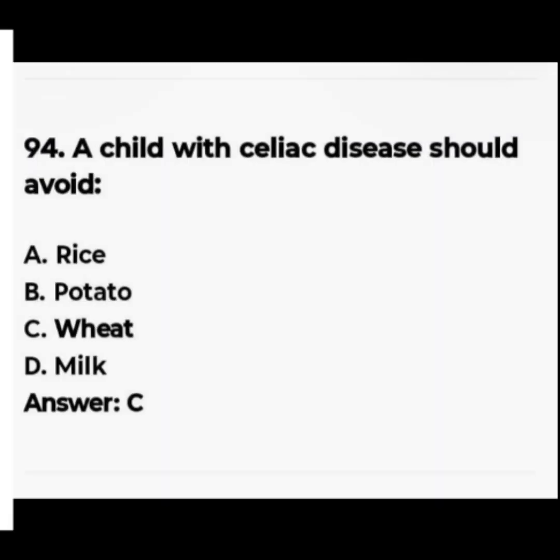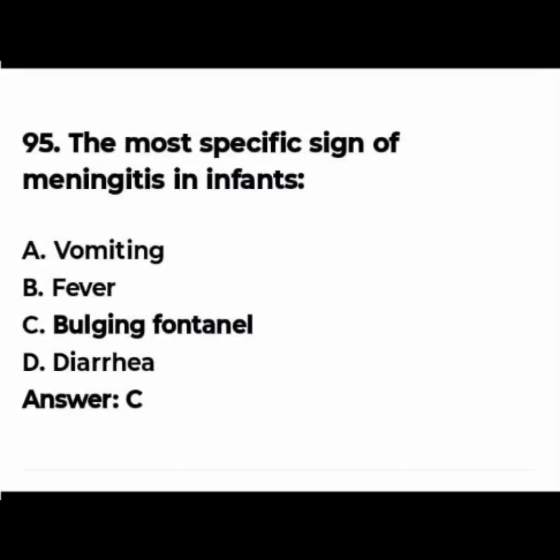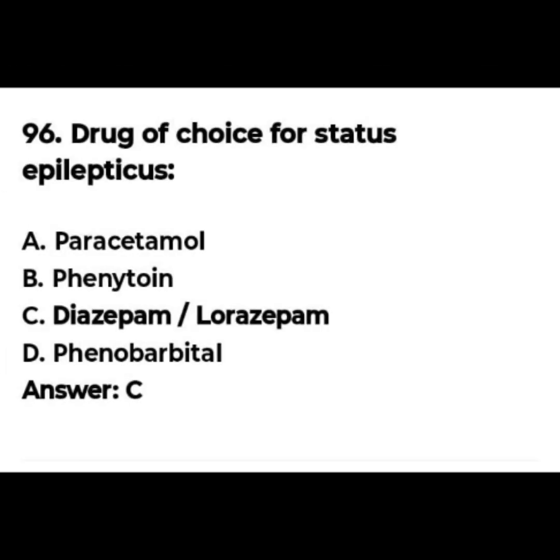A child with celiac disease should avoid: the correct answer is option C, wheat. The most specific sign of meningitis in infant. The correct answer is option C, bulging fontanelle. Drug of choice for status epilepticus. The correct answer is option C, diazepam or lorazepam.